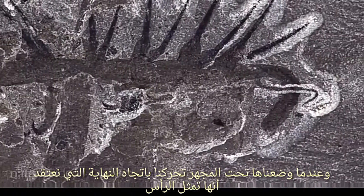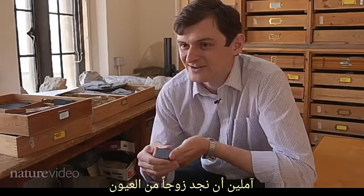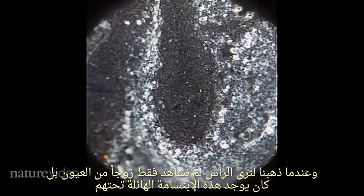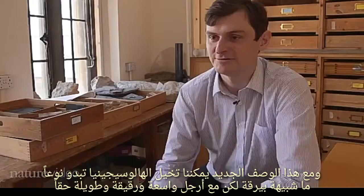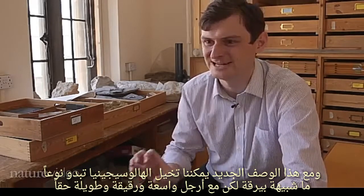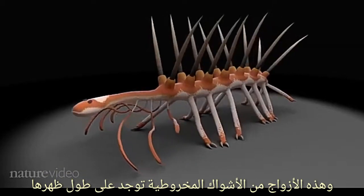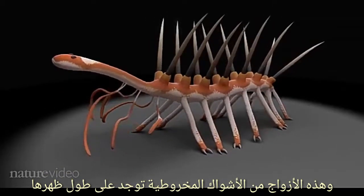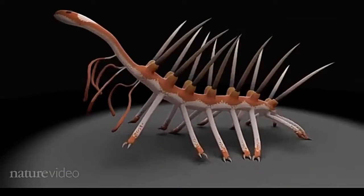When we put them in the microscope, we moved over towards one end where we thought the head might be, hoping to find a pair of eyes. And when we got to the head, we saw not just a pair of eyes, but there was this almighty grin underneath them, this large sort of semicircular smile that we just hadn't been expecting at all. With the new description, we can imagine Hallucigenia looking a bit like a caterpillar, but with really long, flimsy, extensible legs and these pairs of conical spines running along its back. So it sort of looks like a twig with loads of sticks coming out of it all the way along.